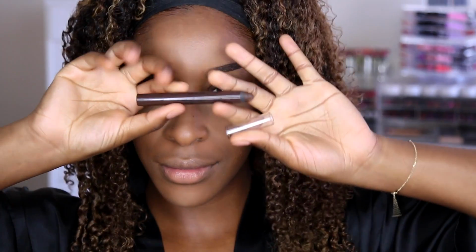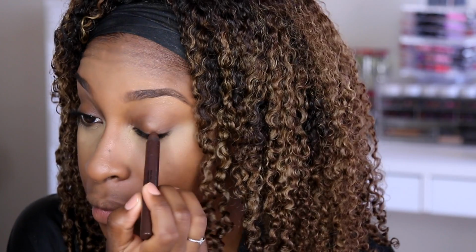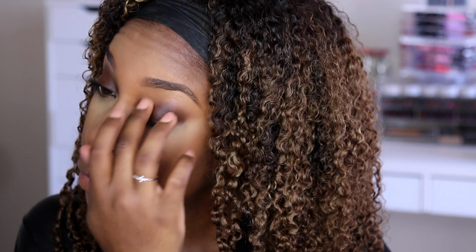So then I moved into eyes. I took this Milani Shadow Eyes stick in Espresso, and it's just a really dark chocolate brown base we're gonna be laying down, which kind of looks nice enough on its own. I love a beautiful brown chocolate smoky eye.